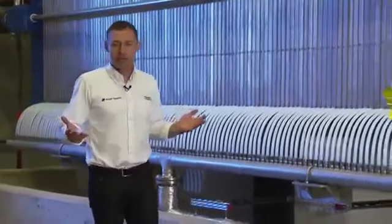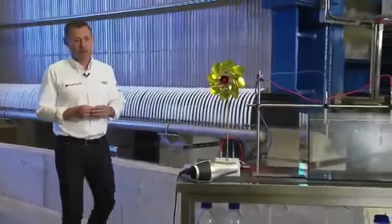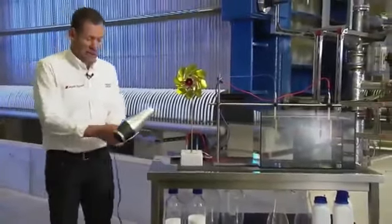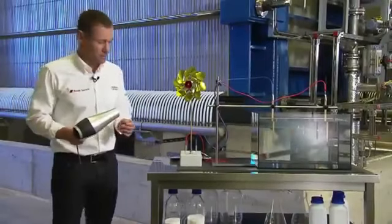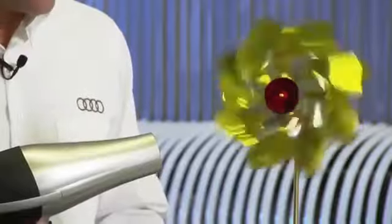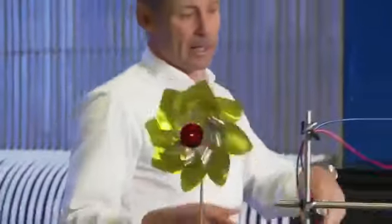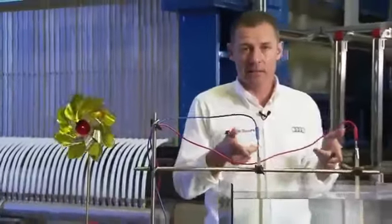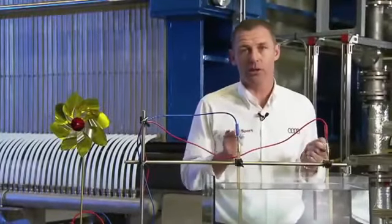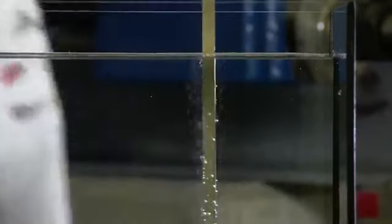We're here with the electrolysis process, where the hydrogen is generated. You can see how it works here. We're all familiar with the little experiment from physics at school. The hairdryer simulates the wind off the North Sea, making the windmill turn, and the power flows through these two electrodes. It's at this point that the water is split into hydrogen and oxygen. There you have electrolysis. And what's bubbling away here is hydrogen. That's what we need for the next stage.